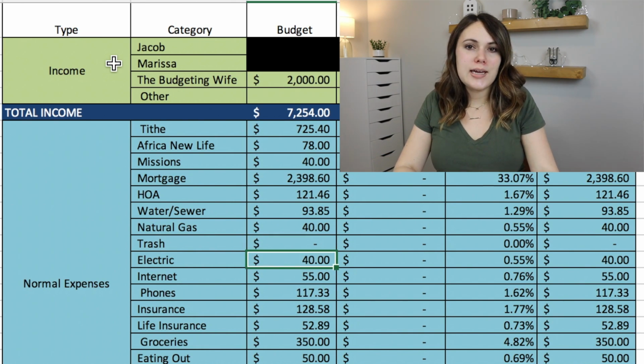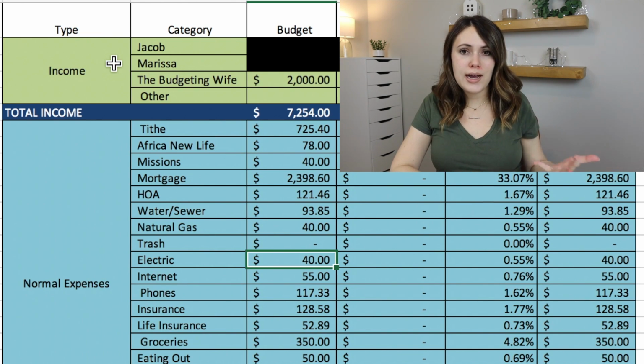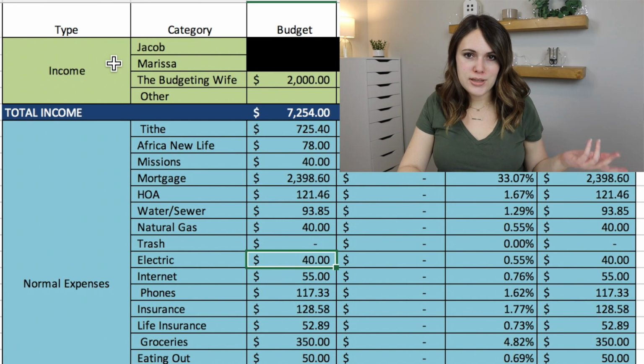Next we have is electric, and we spend about $40 on electricity each month. And since we do have natural gas, electricity is just for lights in our home and anything else that we'd leave plugged in.